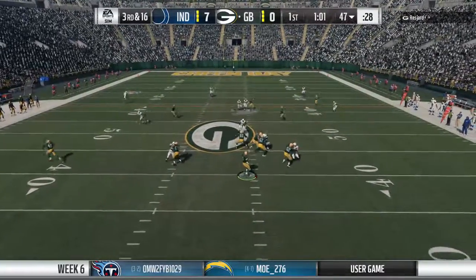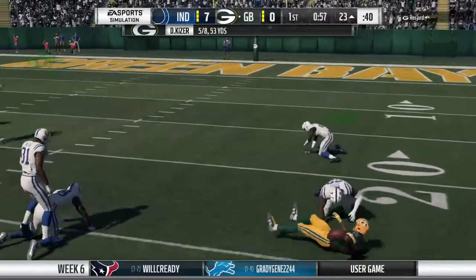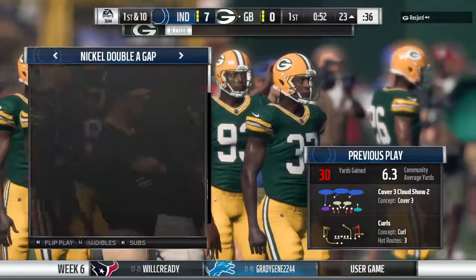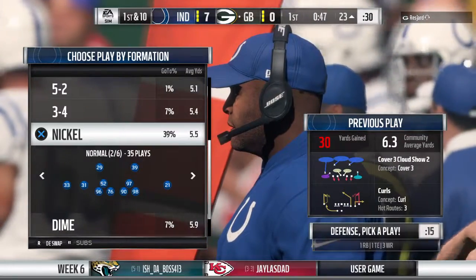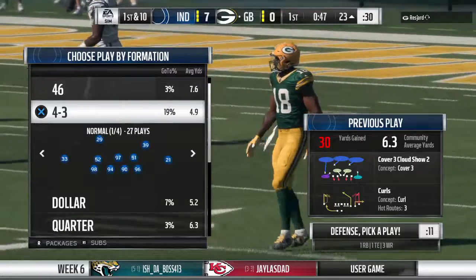Ohio! 3rd and long for Kaiser. It's caught inside the 25. And he goes down, but not before getting this inside the 25. A big 30-yard play on 3rd. We got three. Three down. Hey, fellas, we got three. Let's go.